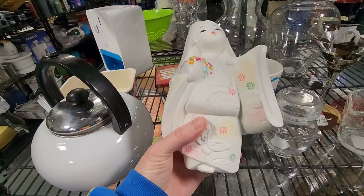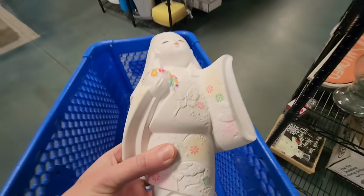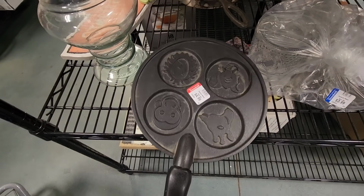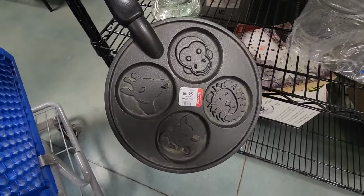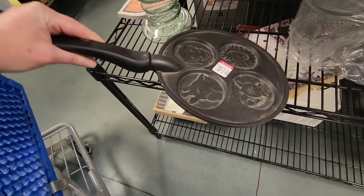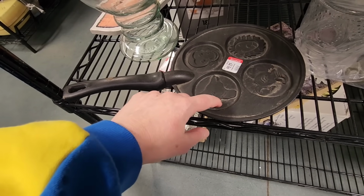The first thing I spotted was this Japan pottery girl in a kimono. She did have a lot of surface wear, but I felt that I could remove that with a magic sponge. Unfortunately, when I was doing that, I got one of her eyes a little bit wet, so one eye is a little bit cloudy, but I think overall she still is really, really pretty, and I will probably put her up for sale on eBay.